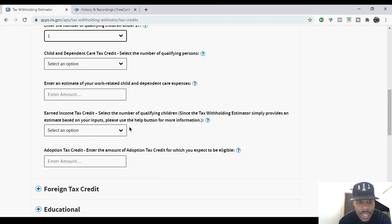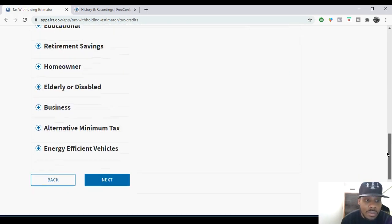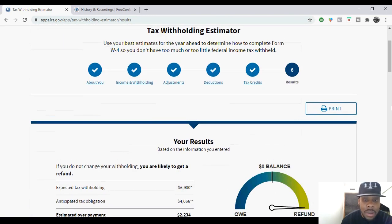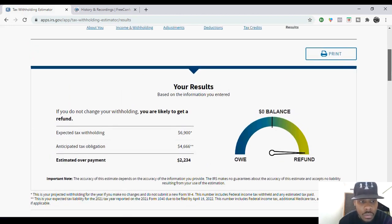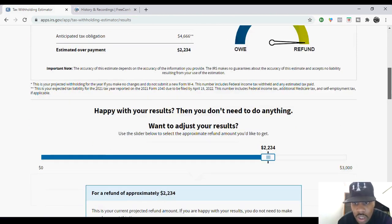Earned income tax credit. Select the number of qualifying children. Now, this is an earned income credit. And in many cases, if you know you typically qualify for the earned income credit, you will select one right there. So we'll assume that this person knows that they qualify, so we select one. And then we won't select any of these other ones. We just wanted to select it based on the children, and then it gives us a result. So the result basically says, based on the information you entered, if you do not change your withholding, you are likely to get a refund, and the refund is $2,234.